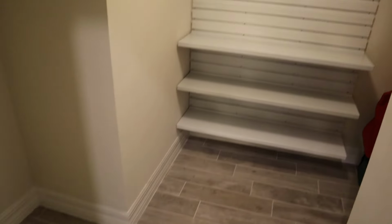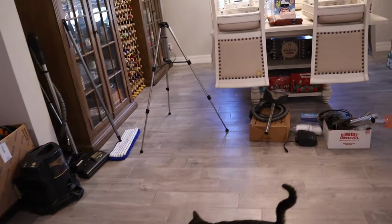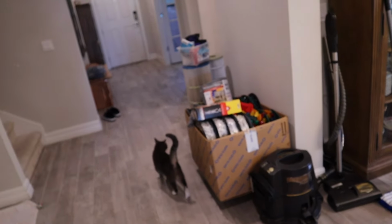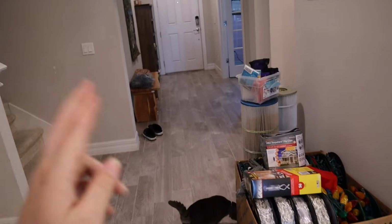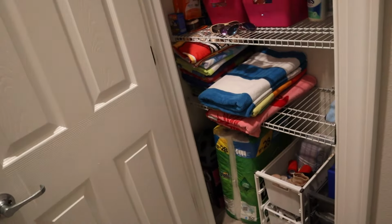Closet's empty now and swept, so that's nice. So now to decide what comes back in here and what does not. So we've got Christmas lights over here. I think those may not go back in this closet. The pool filters, I'm gonna try to make fit in this closet over here. But these, at least, will go in here.